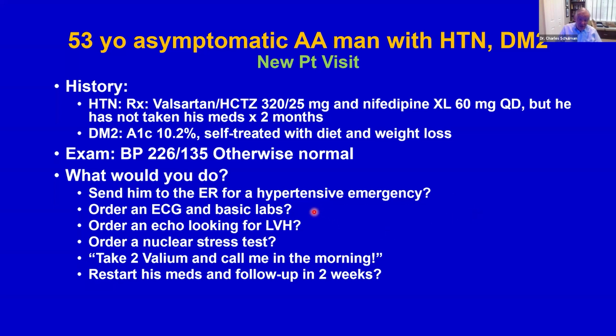Yes, he should have an ECG and basic labs. Yes, he should have an echo looking for left ventricular hypertrophy if one hasn't already been done. A stress test has no place here because he doesn't have any chest pain. And so my answer is restart his meds and follow up in 2 weeks to see how he's doing.